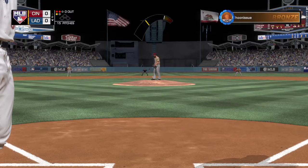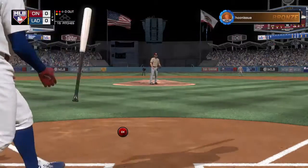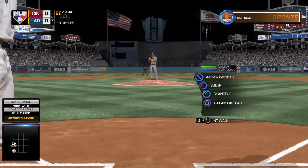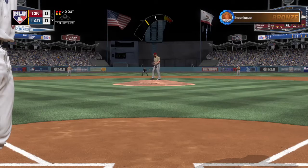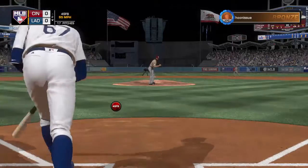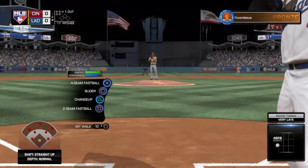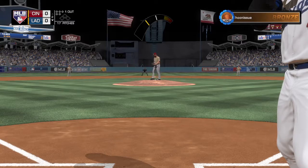And there's a pitch that just misses the inside corner. Swing and a ball hit softly on the ground, but this will wind up a foul ball. 2-2. Swing and a miss as he ran the fastball right by him for the first out. And that'll bring up the versatile Max Muncy.